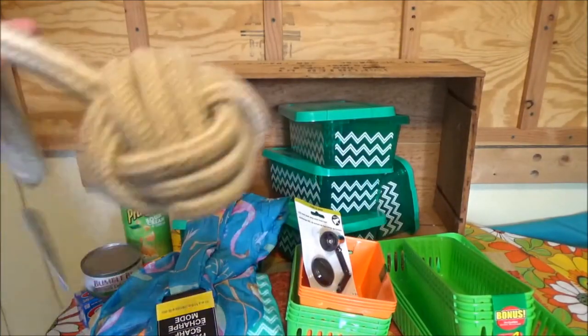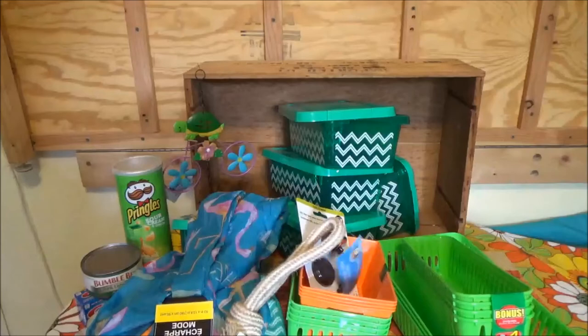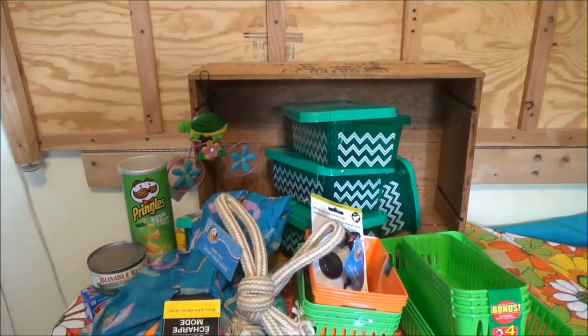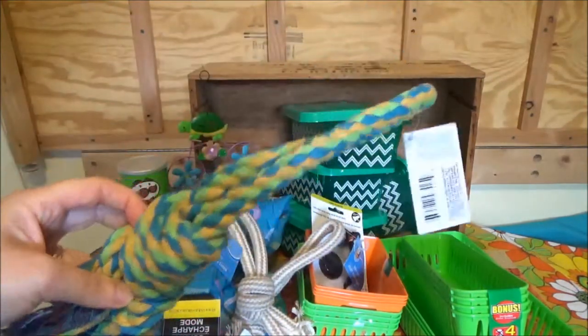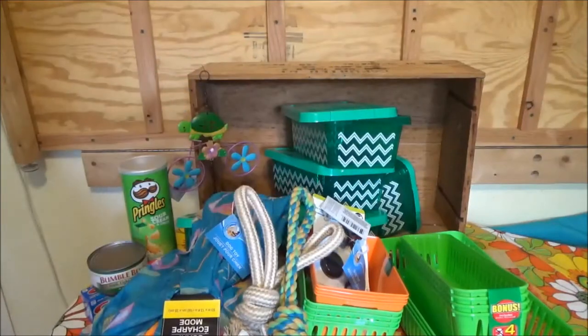I've got a couple more of these because they were a big hit with my German Shepherds that I'm fostering, so I wanted to get some more of those. Another one. They're fun to throw, too, because they have a ball on the end. This is the one that I got before I found those. I had to go to, like, three Dollar Trees to find those toys. And this is one that I had gotten because I thought they were all out.